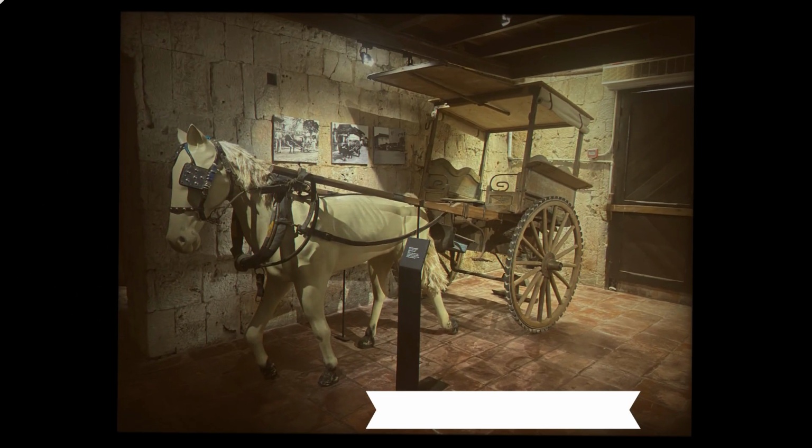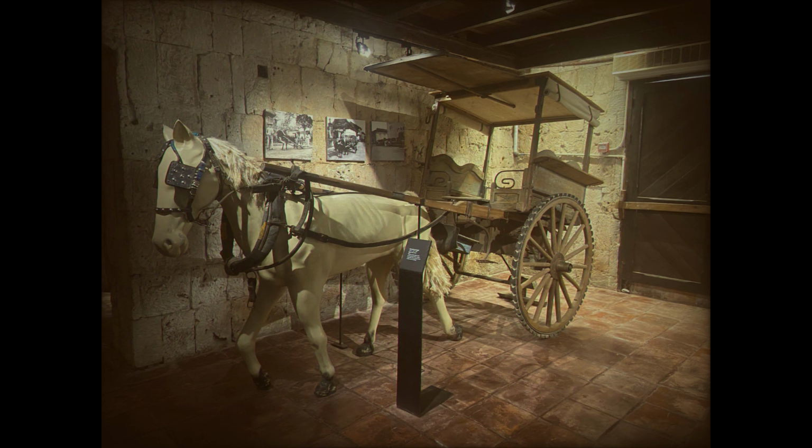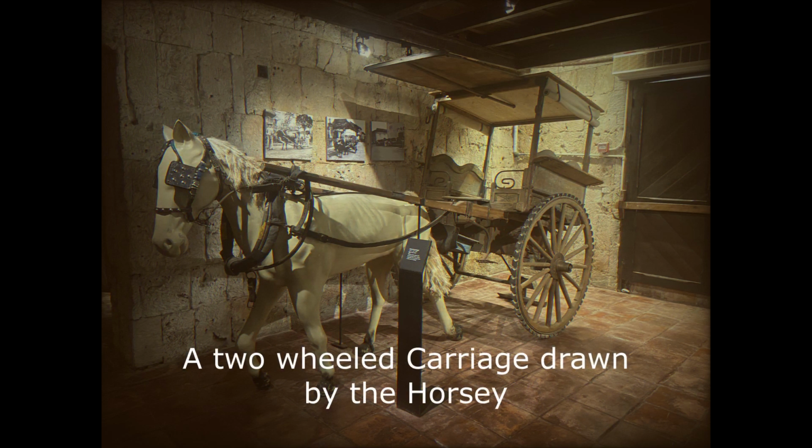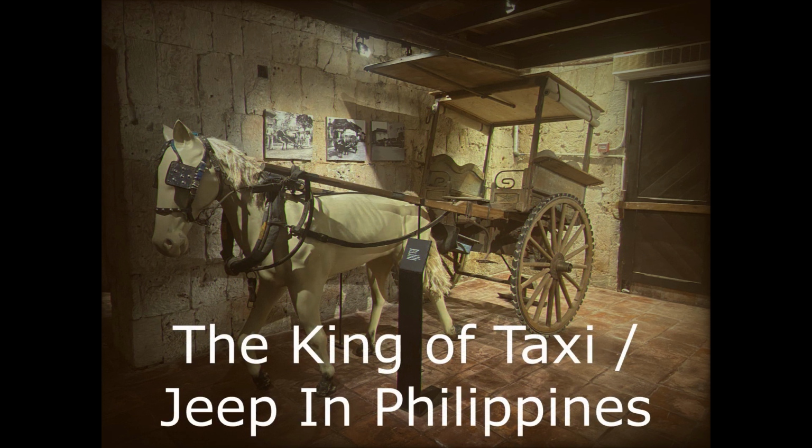And now, for the last artifact that we have decided to expand on, we have the tartanilla. Also known as kalesa in Filipino, it's a two-wheeled carriage drawn by a single horse, as you can see in this picture. It dates back to the Spanish colonization era before motorized vehicles were introduced in 1901. These were once the only form of transportation for Cebuanos, and it was acclaimed as the king of the road in those days, with an unlimited right to go anywhere the cochero pleased.